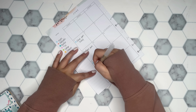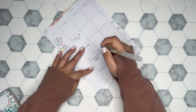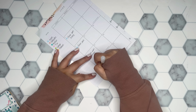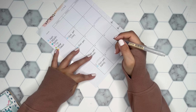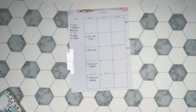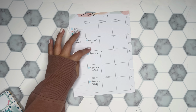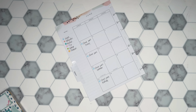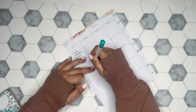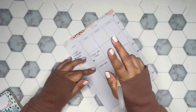This one's going to be the summer. And then this one's going to be birthday. Wow, I cannot spell today. Birthday. Okay, so that's kind of how I use this to map out what I plan on doing for the week. I also want to do budget videos, like some cash envelope video on the weekend. I think I might do cash envelope stuffings on Sunday. So there'll be two videos up.